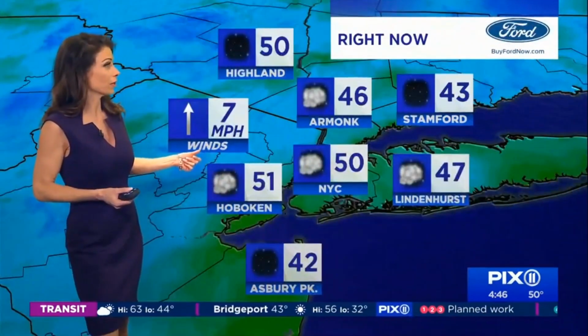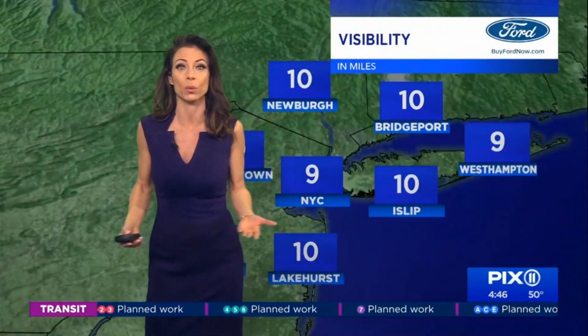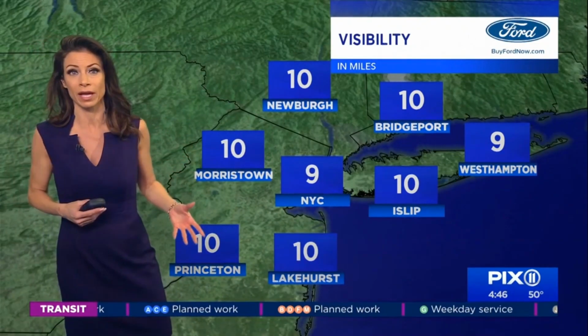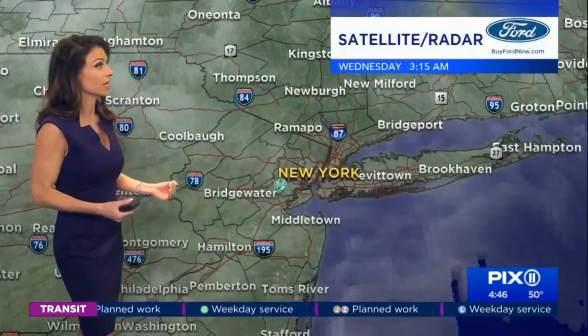Let's take a look here. Current temperatures 50 in the city, 51 in Hoboken, Armonk at 46. So again, waking up much warmer than it was yesterday. Now, visibility right now looks okay, but we are seeing some patchy fog throughout the area. So by the morning, I'd say, again, we're going to see visibility definitely come down.